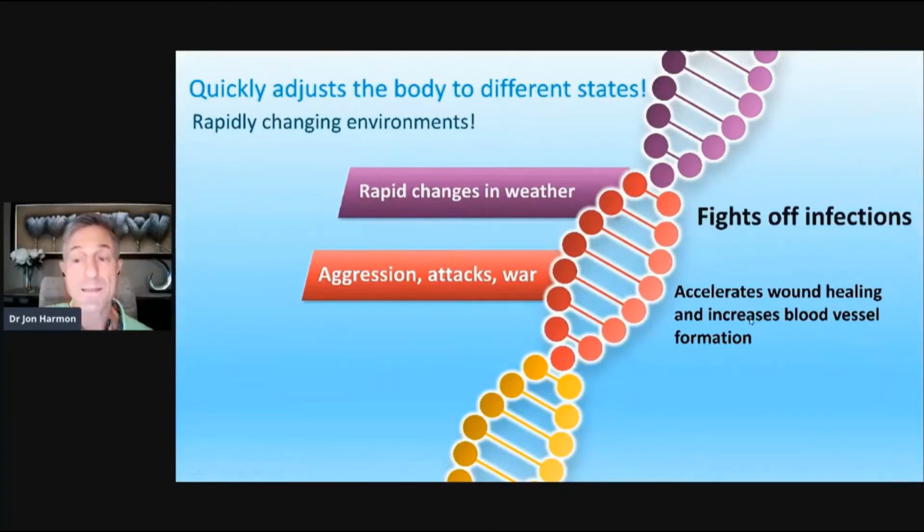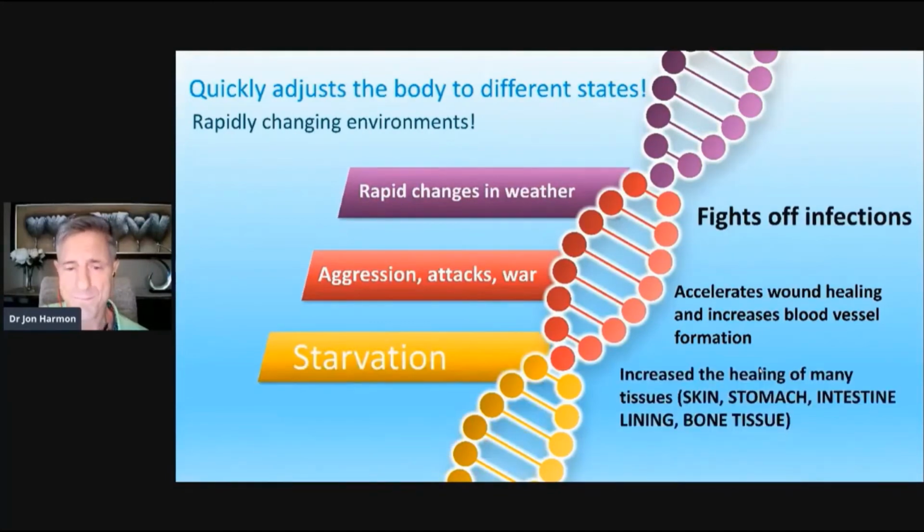But it increases, and this has been shown through research, the little blood vessel formation in wounds, but also in diabetic feet, where they don't have good circulation. It's been damaged by the high amount of glucose in their blood. So it rapidly repairs those and helps them regrow, and then it can nourish the endings of the nerves. We have lots of testimonials of people getting over those things. In times of starvation it increases the healing of a lot of skin tissue, gut issues, intestine, bone, and rapidly heals bone tissue, and so on.